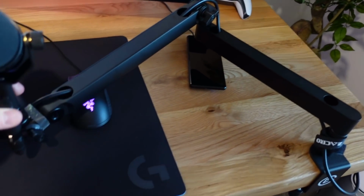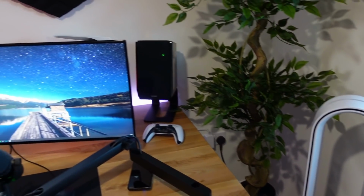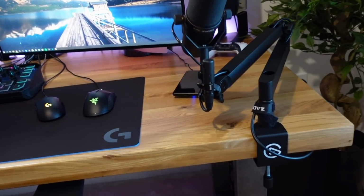I actually really like the lower one now, to be honest with you. I think it works perfectly with my setup. I don't like having the big pointy one that I used to. It just makes everything clean about it.